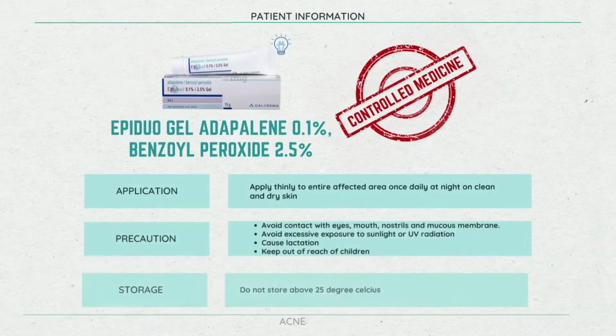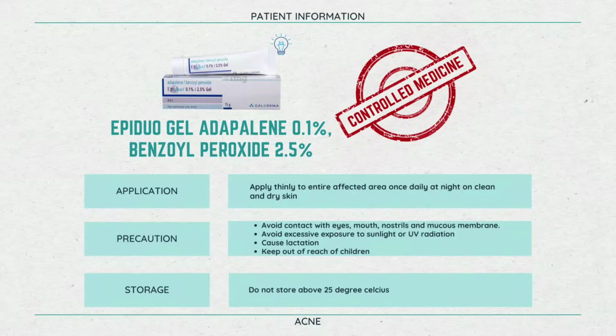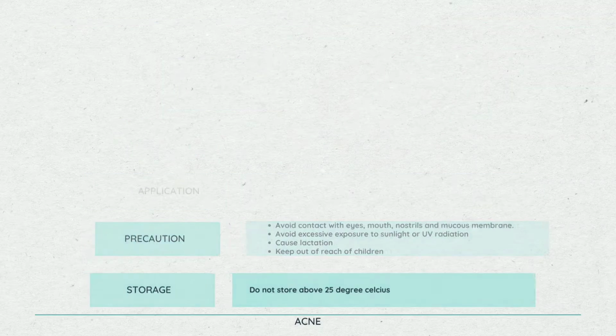off. For the application of this product, the patient needs to apply thinly to the entire affected area once daily at night on clean and dry skin. There are several precaution steps: avoid contact with eyes, mouth, nostrils, and mucous membrane. Avoid excessive exposure to sunlight or UV radiation. This product can cause lactation and keep out of reach of children. Note that this product is a controlled medicine as it contains adapalene. For the storage, do not store above 25 degrees Celsius.